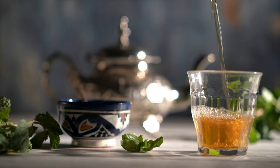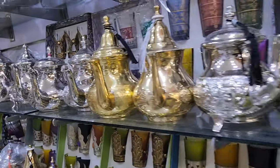Moroccan tea is famous. They put lots of sugar in it, but you can choose. So if you come to Morocco and you want to buy something about tea, coffee, pots, you come to the souk and you buy anything you want. All the best stuff, beautiful. I'll show you inside a little store, and I'm going to ask the guy how much it costs, okay?